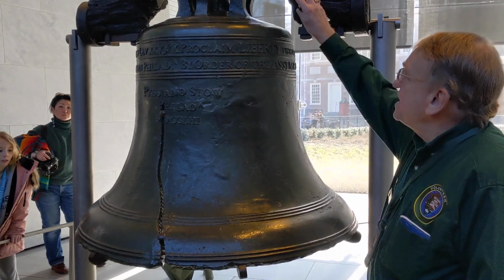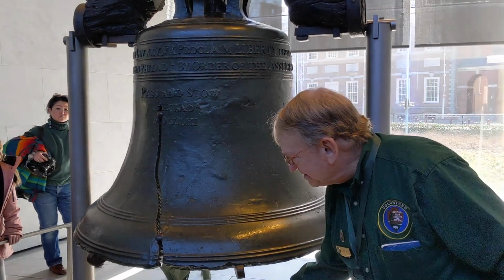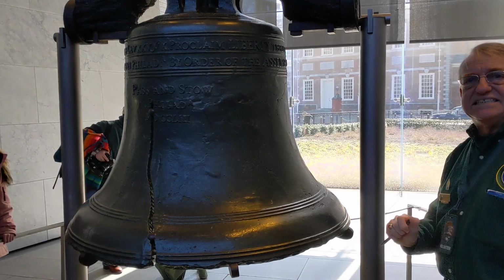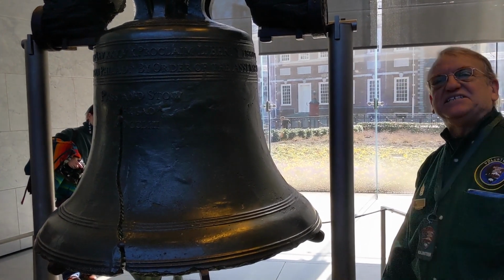The other thing they do, they unbolt it and they turn it a quarter turn, so that the clapper is not hitting right here where the crack was. If you do that, and just don't hit it real hard, you'll get a decent sound out of the bell. And they're ringing it on George Washington's birthday, 1846.